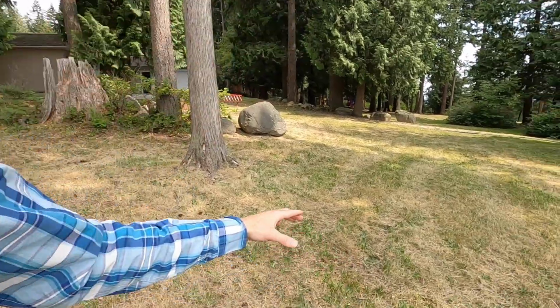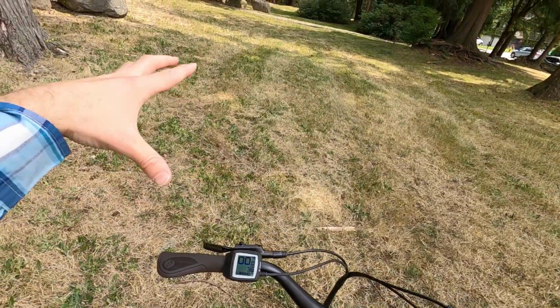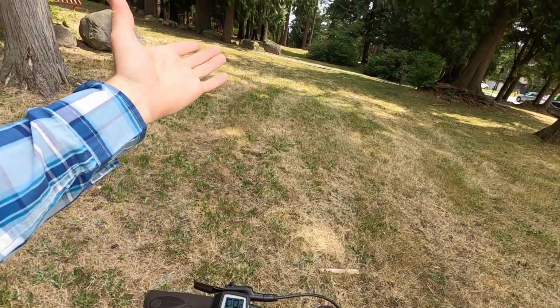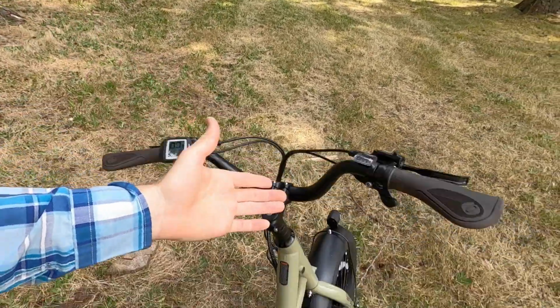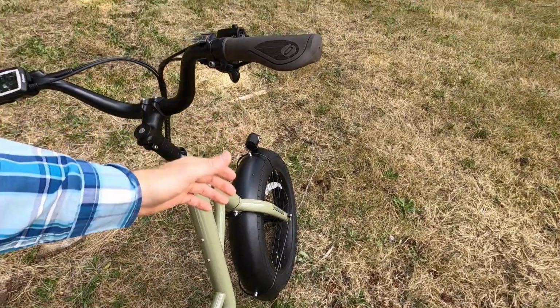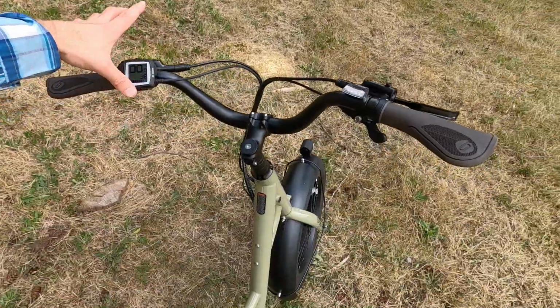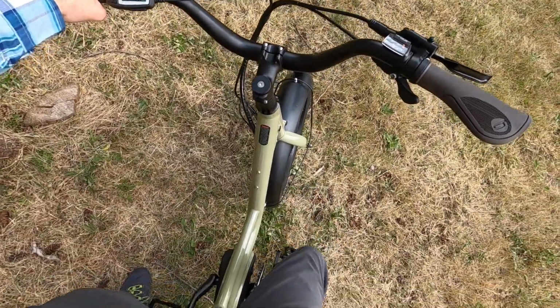If you are on soft terrain and you want the tires to spread out and give you a little bit more surface area and not sink in, like if you're looking for float, you might be able to lower the tire pressure, but I'm not really sure what to recommend. They also recommend 2.5 bar if you're measuring your tire pressure in that instead. So I'm going to go along. Might be a little bit bouncy here, but we'll go for it.